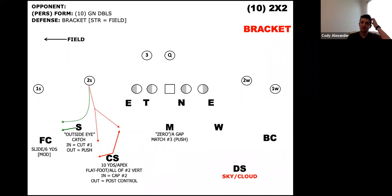Now, this is a coverage. We worked it last year, but we didn't have a true nickel. We played more of a 3-4 with 2 outside linebackers, but we could play it in super rotation. So we worked it in super rotation. All super rotation means is that the sand's attached to the box and you just super rotate your safeties.